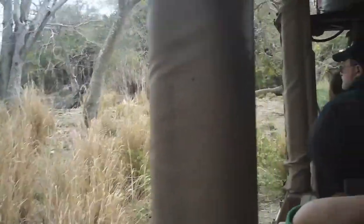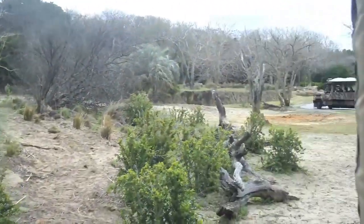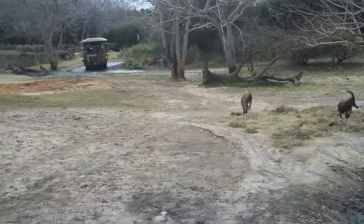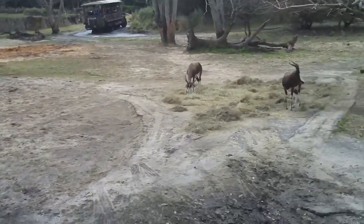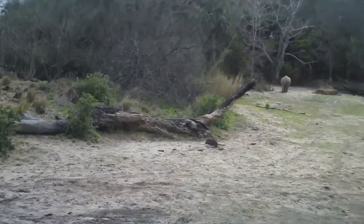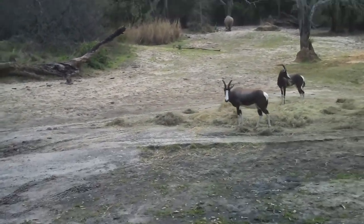I see some little bongo back here, these little brown animals. And sadly, the only place you can usually see them is in reserves and zoos like this one. They're nearly extinct out in the wild. There's also a white rhino walking away in the background there to the left. It's actually a white rhino from the Afrikaans word wijd, with a W. It was lost in translation, and that's how it became a white rhino.